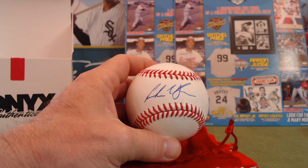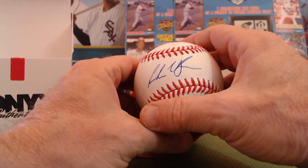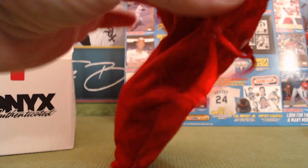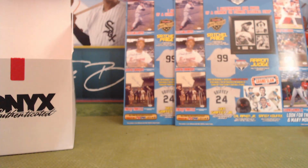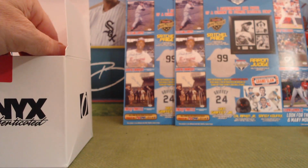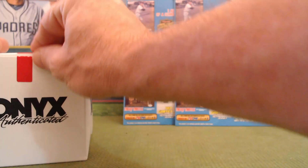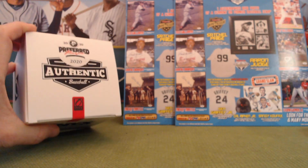That puts him only behind Adley Rutschman, Bobby Witt Jr. So some very good company he's in there. A lot of the people in this draft are actually in this product, the Onyx products, both that last one and this product here. So that's pretty nice, guys. 3rd overall pick there. Congratulations. And again, White Sox tonight, that is Mark.